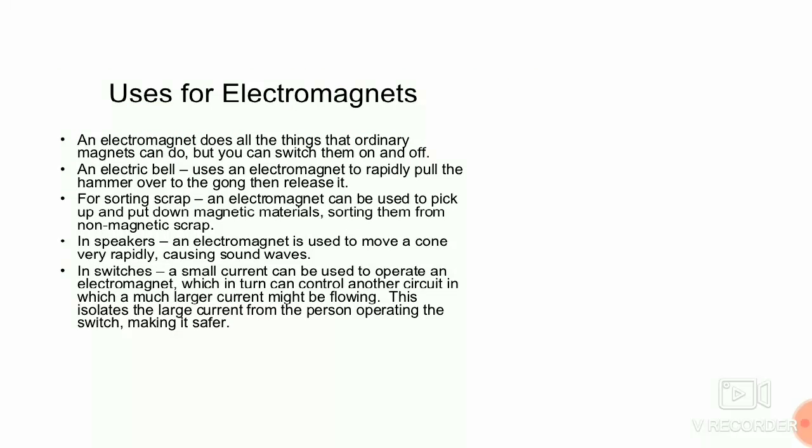Let us now study certain uses of electromagnets. An electromagnet does all the things that ordinary magnets can do, but you can switch it on or off. It is also used in electric bell. It is also used for sorting the scrap. It is used in speakers. It is used in switches.